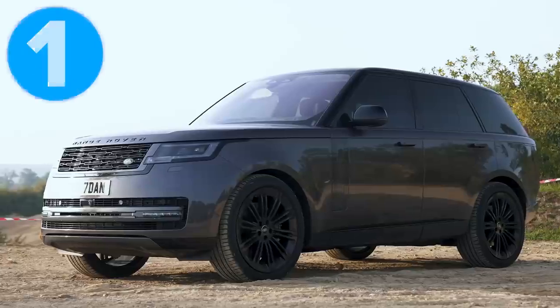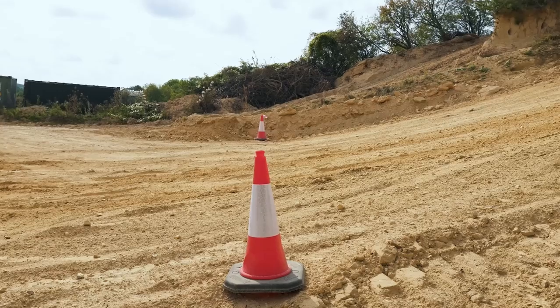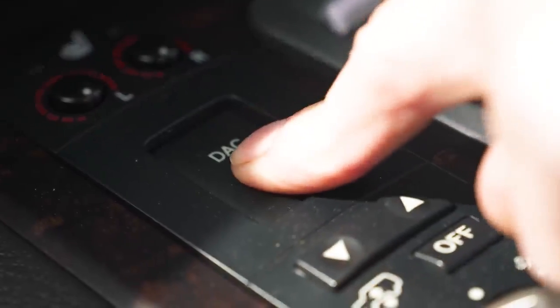Anyway, so 2 points for this, right? Yeah. 1 point for the Range Rover. Let's move on to the next challenge. We're gonna have another race now, only this time down the slope. And the objective here is to be the slowest. So the last past the cone wins. It's all about a controlled descent. So I've put this car into four-wheel drive low. I've also selected hill descent control.